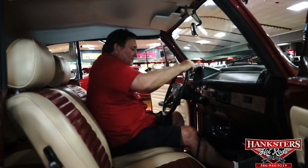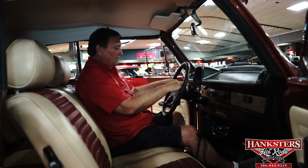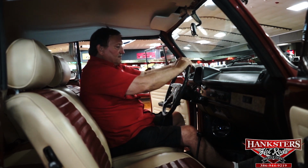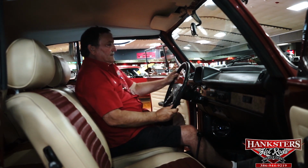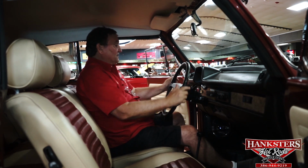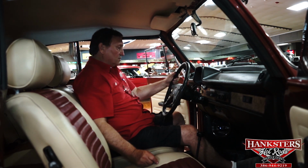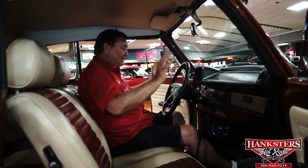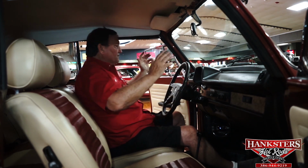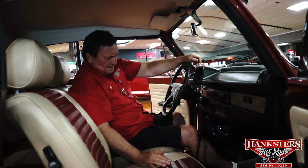There's no cracks or any problems whatsoever in the steering wheel. It's still resilient. There's no chunks taken out or anything. Really nice as can be. Pretty limited to gauges in this, but it does have a working clock in it. It has a fuel gauge. That's important. Speedometer I know works. The radio I have no idea. The wipers I know work. I did try them, but we're going to show you that in our drive video.